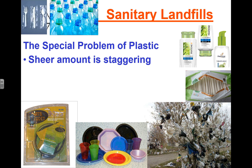So the amount of plastic is increasing. Like I said, this is the fastest growing municipal solid waste. Bottled water is the fastest growing beverage worldwide. So we have plastic in basically everything that we do. It doesn't break down easily, so it persists and lasts for long periods of time.